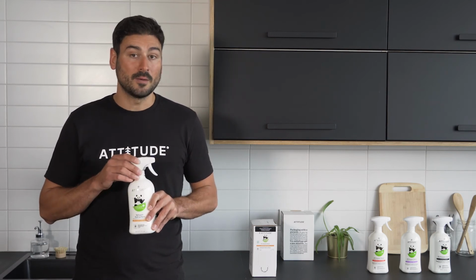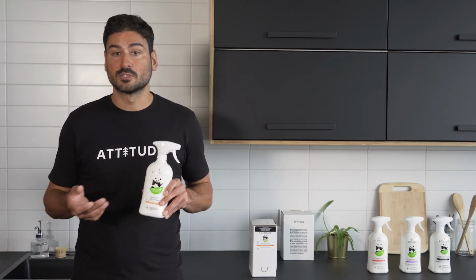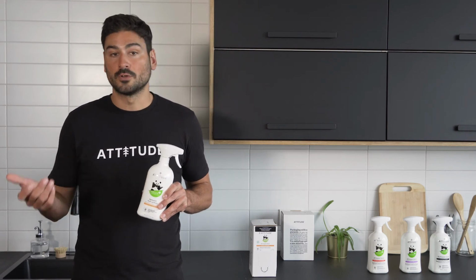The bottle comes in compact size, so you can conveniently store it in your kitchen cupboards or under the bathroom sink.